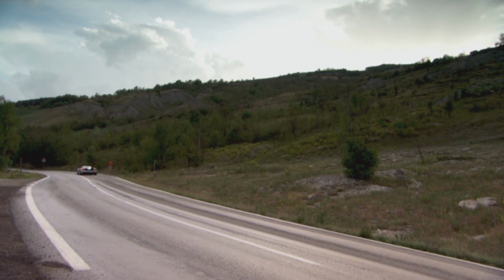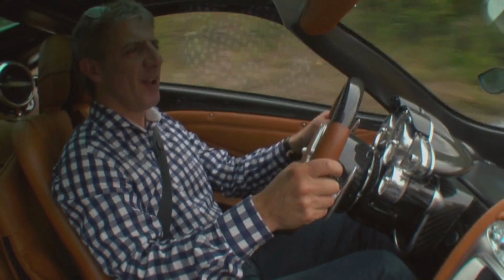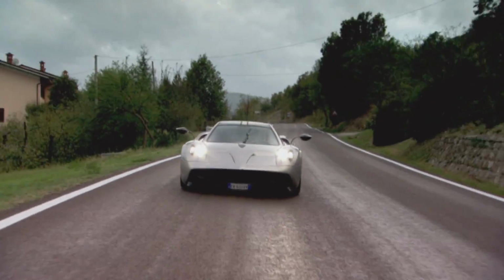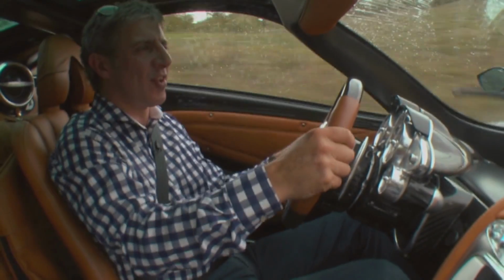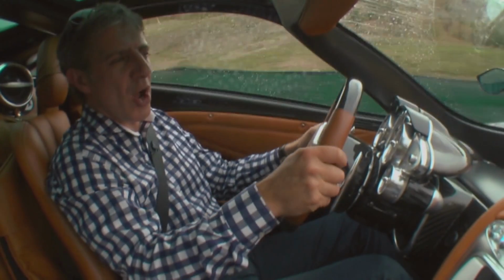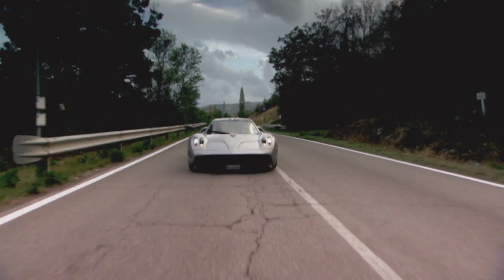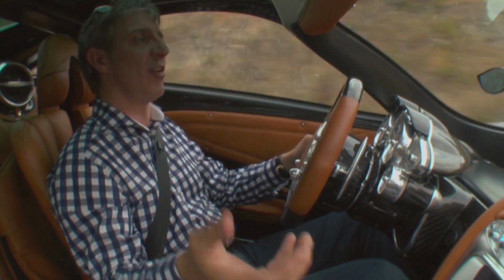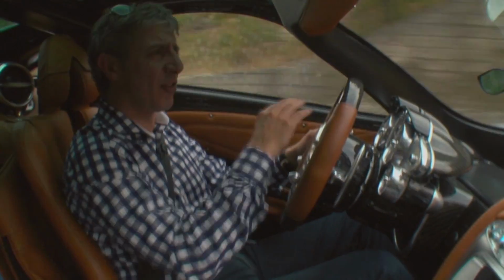You know, my first impressions of the steering are, it's beautifully weighted. It's nice and light off the centre line, but as soon as you turn into a corner, it's got this really great, solid, quite weighty feel to it. Quite a bit different to the outgoing Zonda in that this is a turbocharged engine versus a bigger, normally aspirated engine which was in the Zonda.